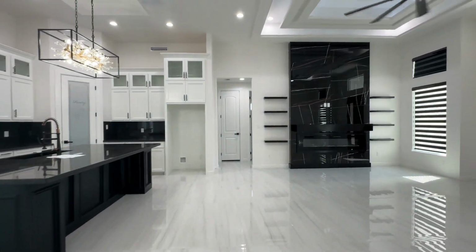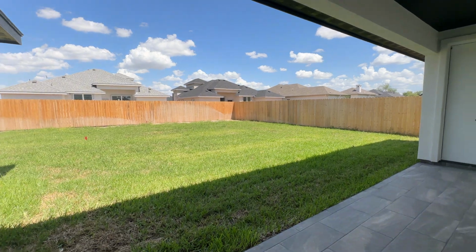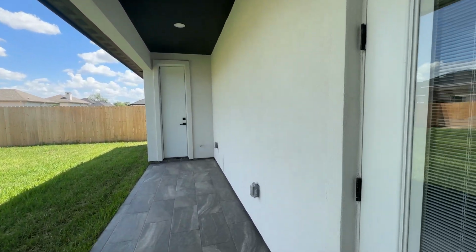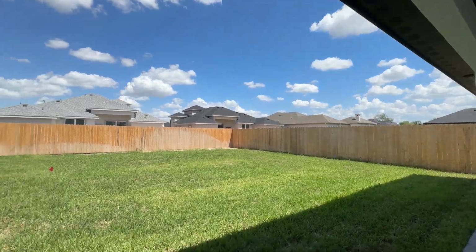And so now we're back at the main area, and this is a 2-door that takes you to the backyard. You got the back patio, which is nice. It's not a standard back patio. It's actually definitely a little upgrade. And this is the backyard.